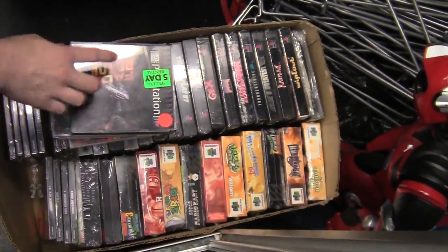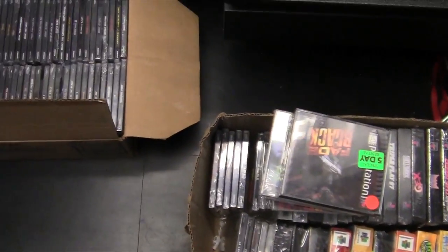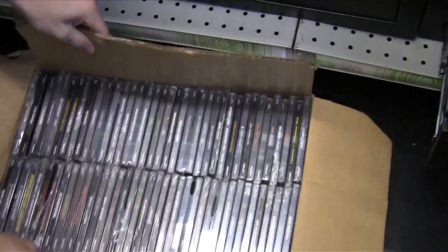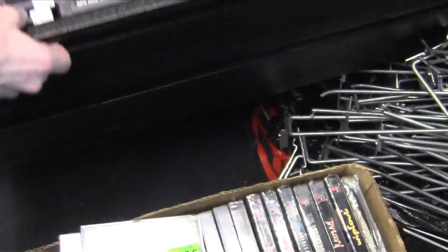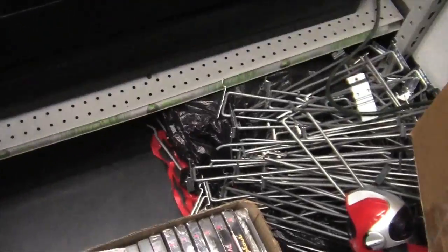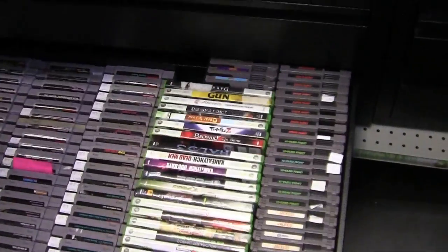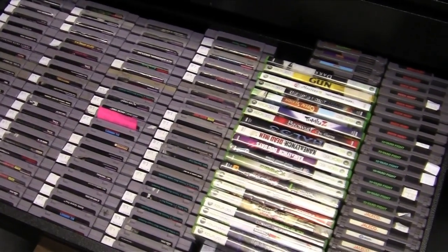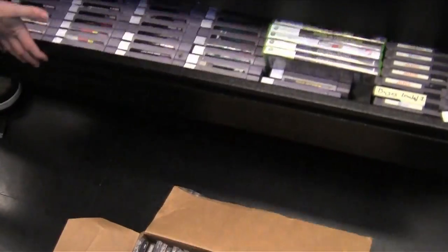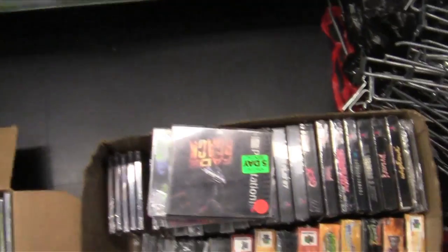So this is like the big PlayStation ones. And I believe these are all the same thing. All wrapped PlayStation 1 games we still have. Oh, nice. And then just tons of Super Mario. Yeah, tons of them. Super Mario, SNES games, pictures we have, besides what's on the walls over there. All the other doors in the entire wall full of PlayStation 2.